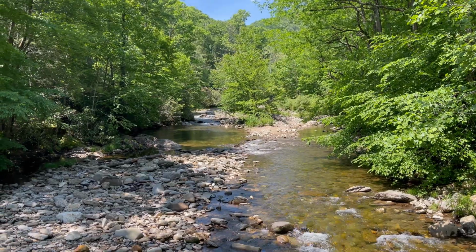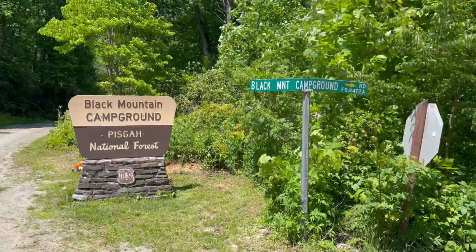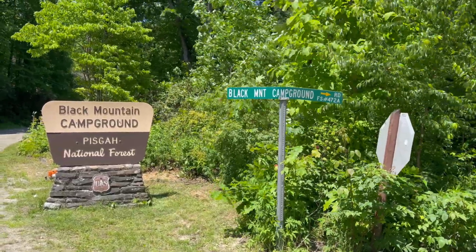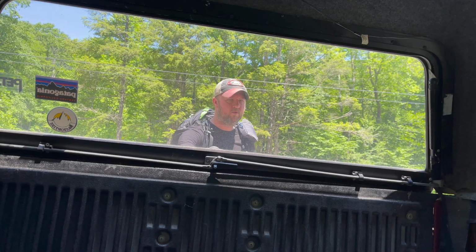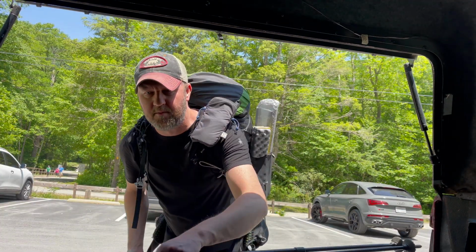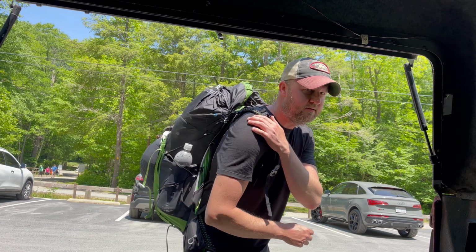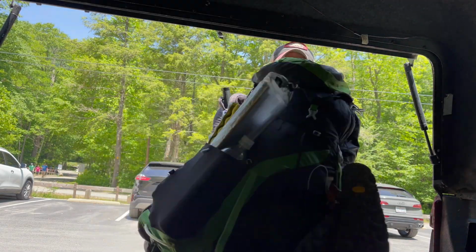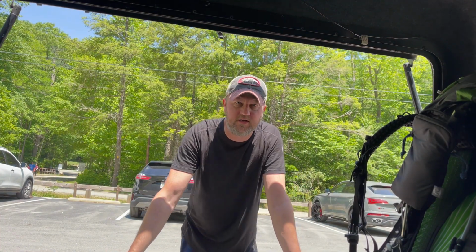Crossing over the South Toe River. Just checked into the Black Mountain Campground. That's where I'll stay tonight. All right, that's a wrap. Mountains to Sea Trail segment 3 done. Thanks for coming along with me. It was a beautiful hike, beautiful scenery, great weather, really tough, nice and challenging.